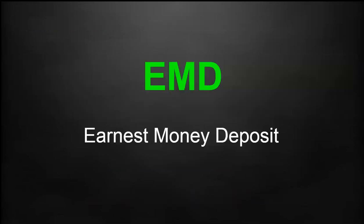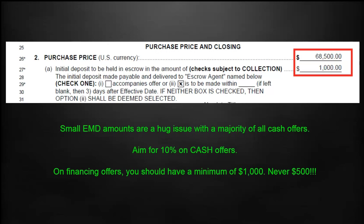Okay, EMD. Here's the second big thing that I see that a lot of agents and a lot of buyers really, really screw up on. So here's an example, and I'm showing you a cash deal, so this is not financing. If this was financing, I wouldn't have a problem with $1,000 EMD, but I'm only speaking of cash deals because this is kind of what separates a lot of investors from people that do this for a living, the EMD amounts.